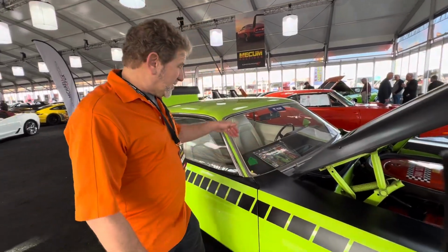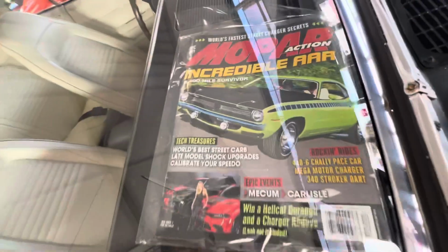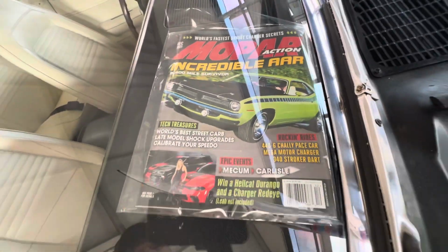I shot this car. You can see here's the cover of Mopar Action Magazine. I shot this car the day Tim had it delivered. No kidding. And he and Ted Stevens had just taken it out for a ride. Ted Stevens said, I've just driven a brand new Mopar. That's how cool this car was.